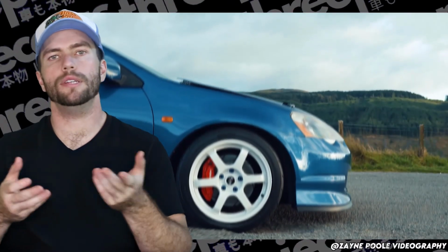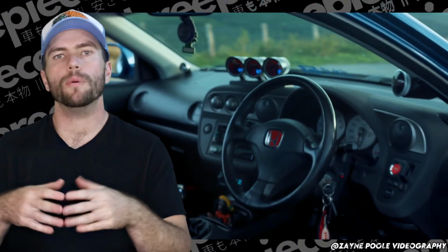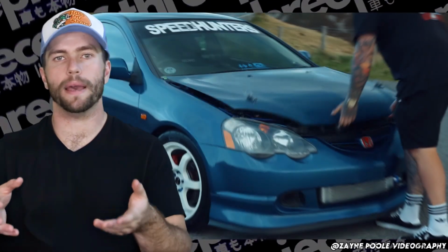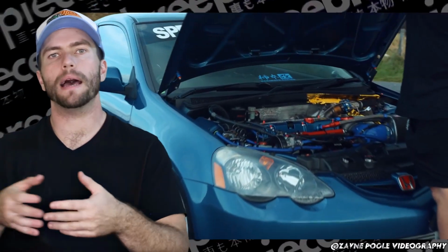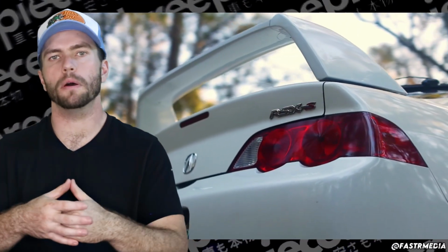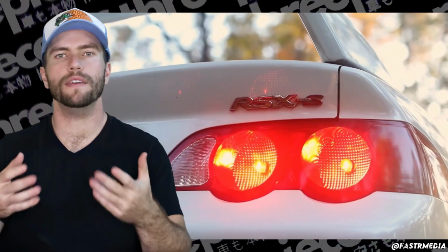So where does the DC5, or the RSX, or the Integra, or whatever you want to call it, fit into Honda's legacy? It's not the most hardcore, it's not the fastest, and it didn't quite reach the cult status of the DC2 Type R, but it's still a car that deserves respect and is enjoyed by enthusiasts. It strikes a balance between being a practical daily and a weekend warrior. With the K20 engine at its disposal, it's got all the tuning potential in the world, and even in stock trim, it's one of the most fun front-wheel drive cars you can buy.